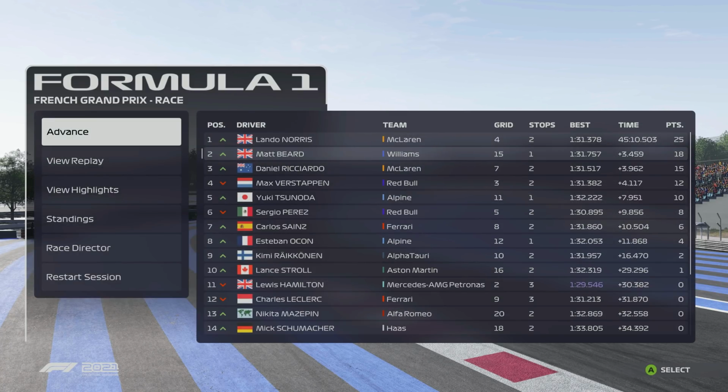And yeah, we'll be back very, very soon with round 9 of the year. We head to the Styrian Mountains. We'll be back ready for the Austrian Grand Prix. You guys do not want to miss that.